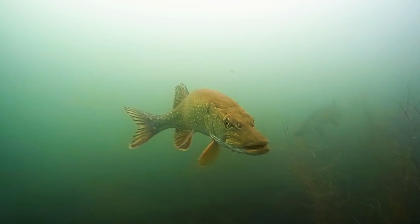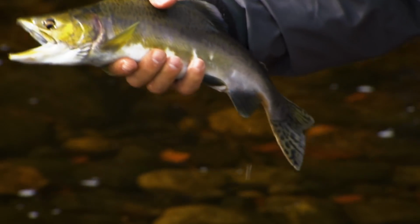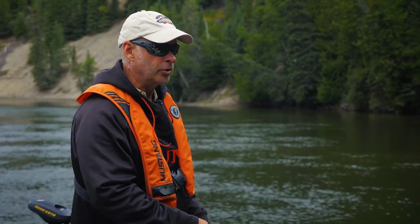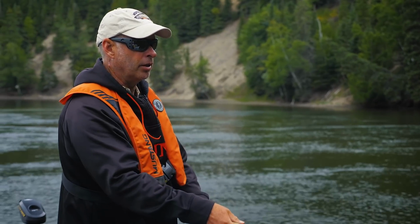You can also catch steelhead or rainbows here, Chinook salmon, walleye, although the season's closed on walleye, but they're here, pike, pink salmon. It's a neat fishery, but we're targeting hopefully brook trout, working some shorelines and tail outs of pools. There've been some nice ones caught in the last couple days, so we'll see what we can do here.